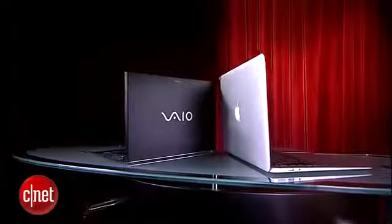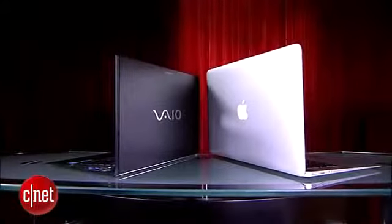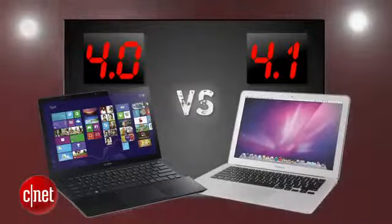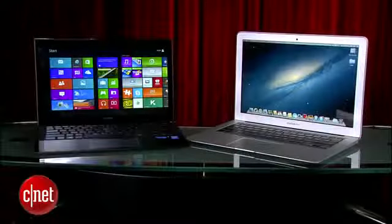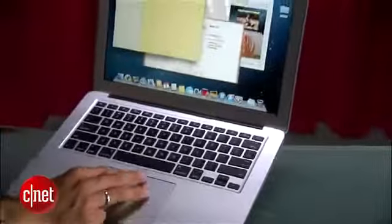So let's average out all 5 rounds, and in a throwdown where Sony led almost the entire time, Apple fought back hard in the last 2 rounds and just edges out the Sony Vaio Pro 13 4.1 to 4, and the MacBook Air 13 is your prize fight winner. This battleground is still fierce, and the real decision might just come down to which operating system you prefer.